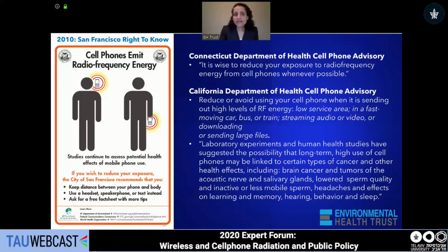So in the United States, on one side is from San Francisco, their Right to Know ordinance that was passed in 2010, which the wireless industry filed legal action against, and they ended up not implementing those recommendations, although they still have online information for people to reduce exposure.